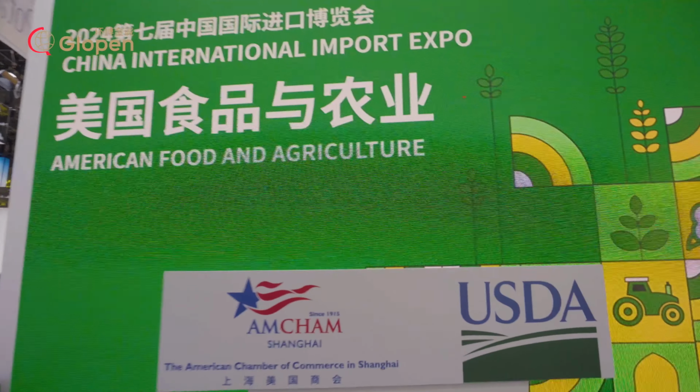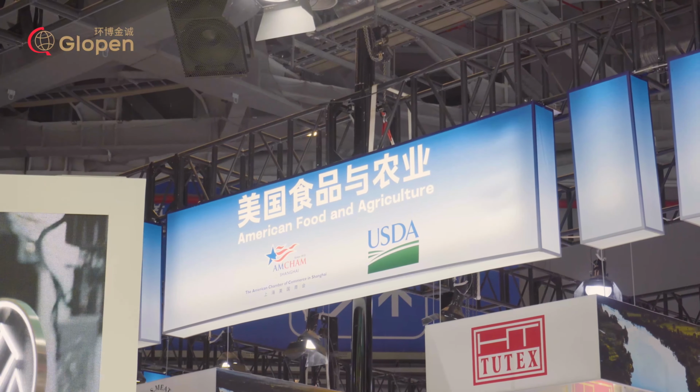What we found interesting is that there are a lot of exhibitors coming from countries that have a good relationship with China. However, there are also some very important ones that are missing, such as the United States, even though there are some American brands as well as some regions that are exhibiting here. So we hope that in the future we'll see more of them, and we hope that we can all see what they have to offer.